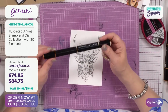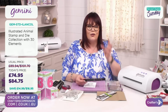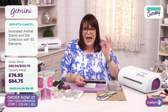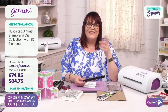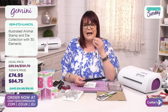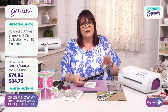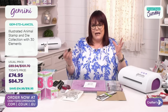Anybody who knows me knows I love Tri-Blend pens. So easy to use. They are a 3-in-1 blend pen. I can never get this right without saying it all wrong, but get it that way around. Where you've got the light, the medium, and the dark of the same colour family, which makes it so easy. I get this asked such a lot when I'm out and about demonstrating. I get questions, DMs, and things like that. What is the perfect colouring medium to start colouring with? This is the one, the Tri-Blends. But it's entirely up to you.